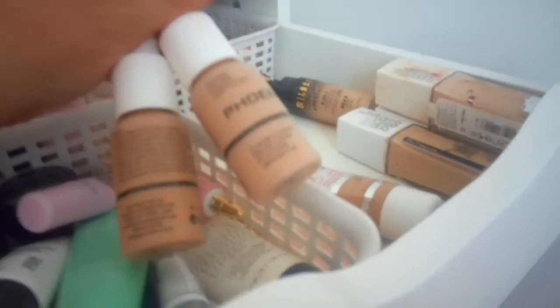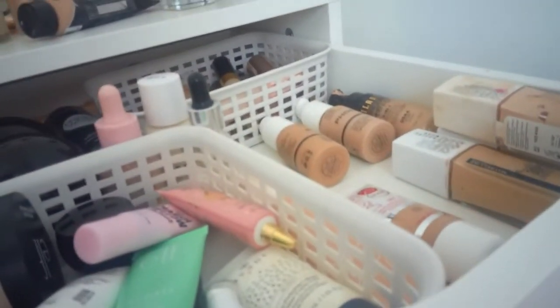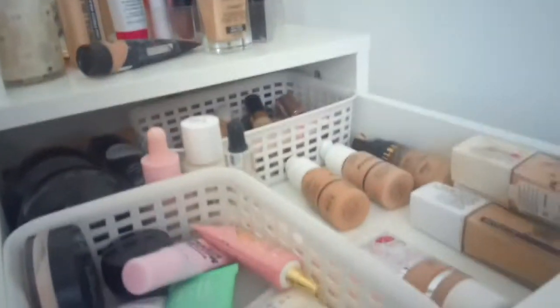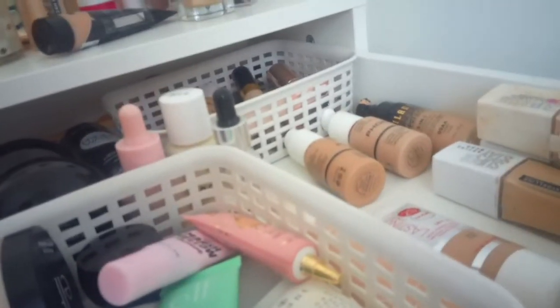Then I think lastly, we've got these Fourier Foundations that went with the primer. They were okay. I probably wouldn't go out and buy them again, but I'm going to keep them because they were nice. There wasn't really a lot I could say about that. So I'm going to pop everything back, and then we're going to go with my concealers at the back. We've got to try and reach it. Let's go.